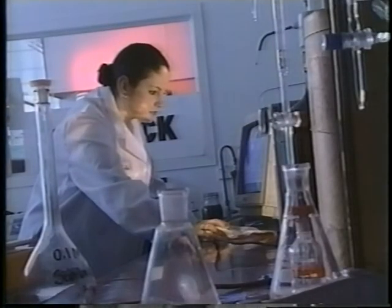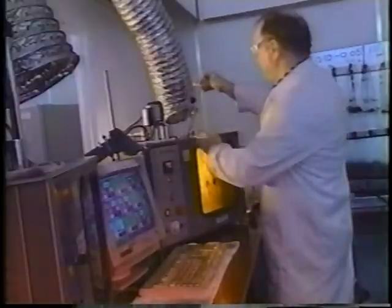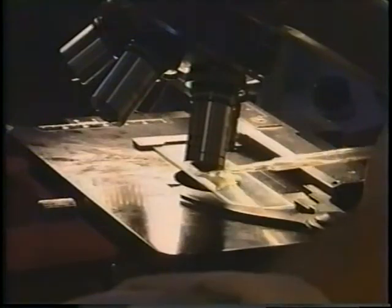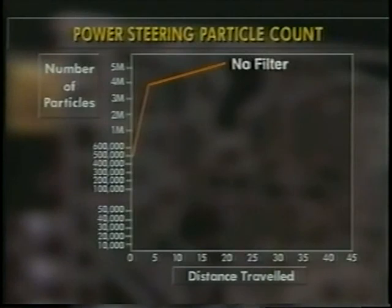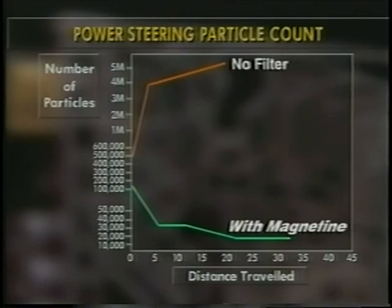Then, mile after mile, the filter continued to clean the fluid, dramatically reducing the overall particle count as the operating distance increased. In the same police cars were installed Magne Inline filters to the power steering systems. This chart shows how effective the filter was in removing the damaging wear metal particles and cleaning up the power steering fluid to a safe operating level.